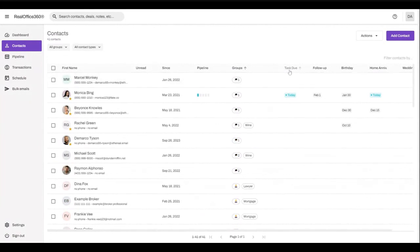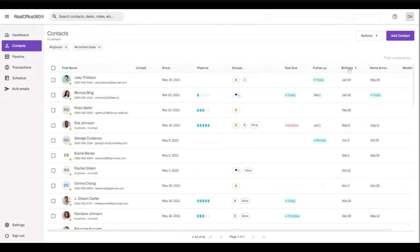The key is keeping in contact with people in your sphere. For example, I can see who I have upcoming birthdays right here, sort by that, or home anniversaries. I love home anniversaries. I think it's the most powerful touch point. This is the move-in or purchase date anniversary for your clients. Even if you didn't sell them the home, it's a great thing to look up and put in for your clients.